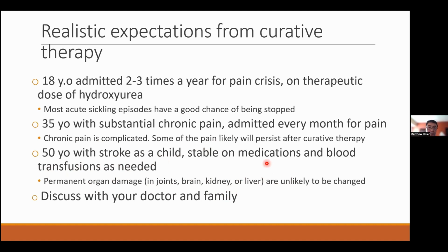So, to know where you are and how you are likely to get better, you should really discuss with your doctor or doctors and the family, and then visit the transplant centers. So with that, I'll stop here.